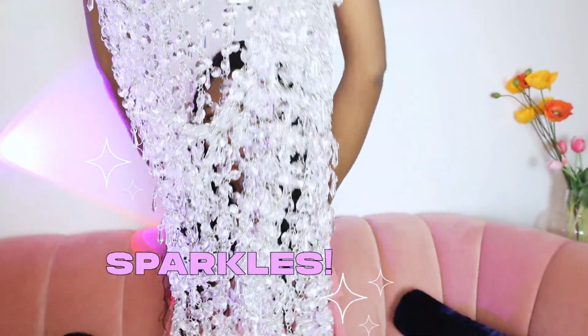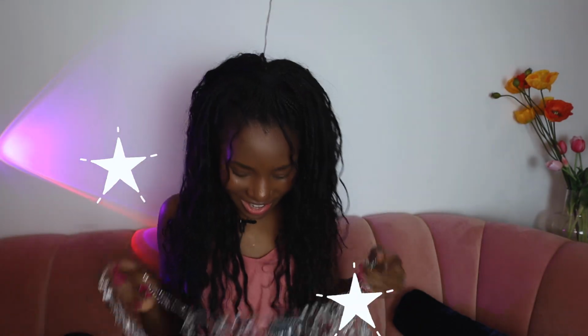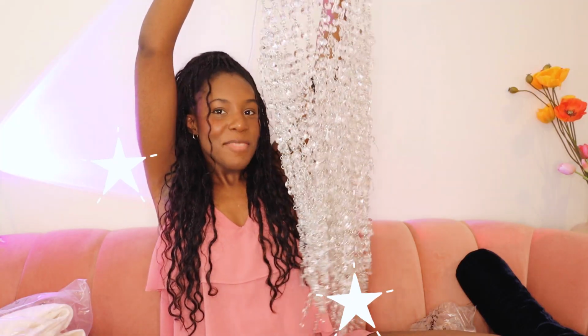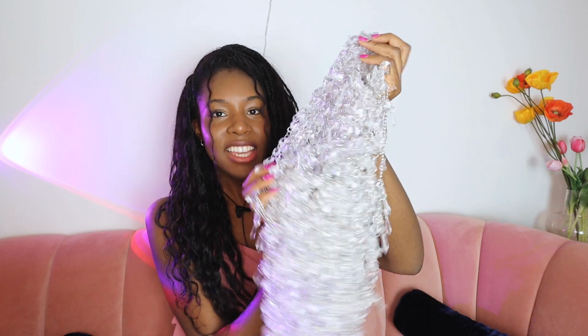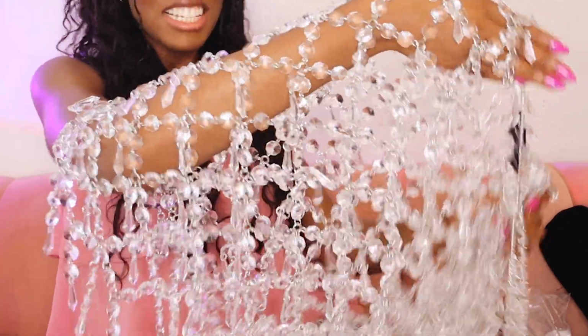Wow, what an absolutely crazy design. It looks like a chandelier from far away, but it's actually made of pieces of chandelier put together with these rings. This piece is actually a jumpsuit, it's not even a dress. It's made out of chandelier pieces, so it's really cool. I thought that was one of the coolest pieces in this collection.